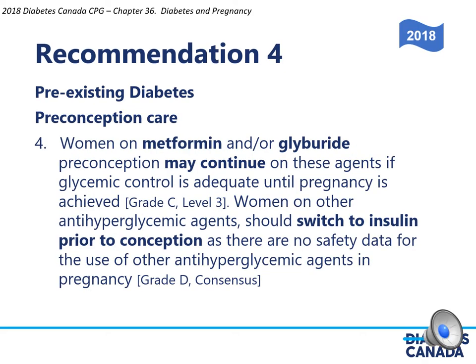Recommendation 4. Women on metformin and/or glyburide preconception may continue on these agents if glycemic control is adequate until pregnancy is achieved. Women on other antihyperglycemic agents should switch to insulin prior to conception, as there are no safety data for the use of other antihyperglycemic agents in pregnancy.